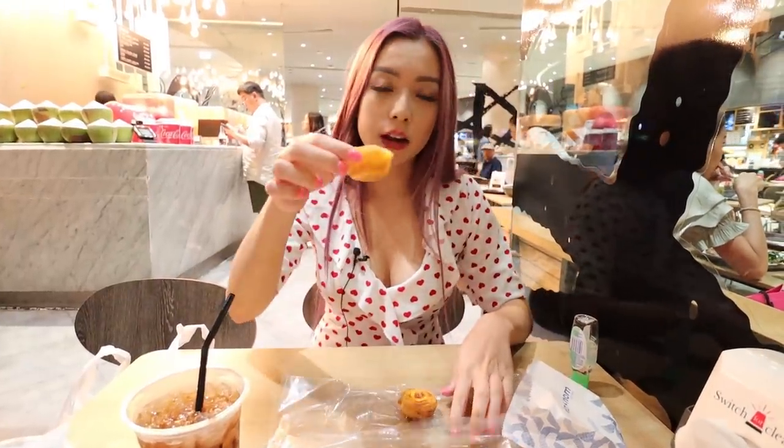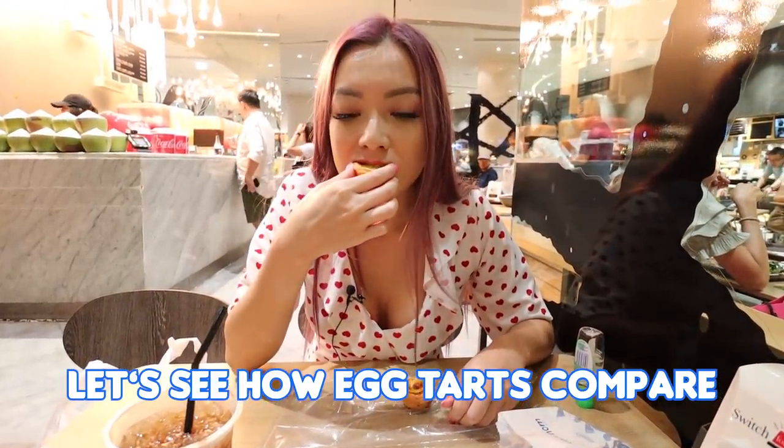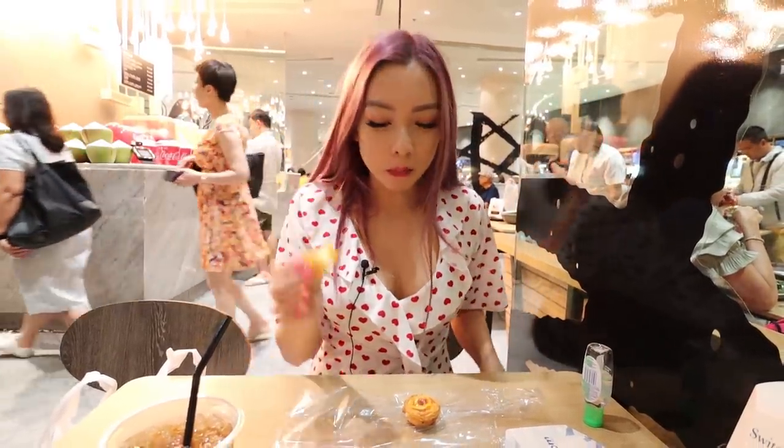Let's try out the egg white first. Let's see how egg tarts compare. How does the egg tart queen feel? The pastry is so good. Oh my god, oh my god, oh my god. That's delicious. It's a bit cold, but still delicious.